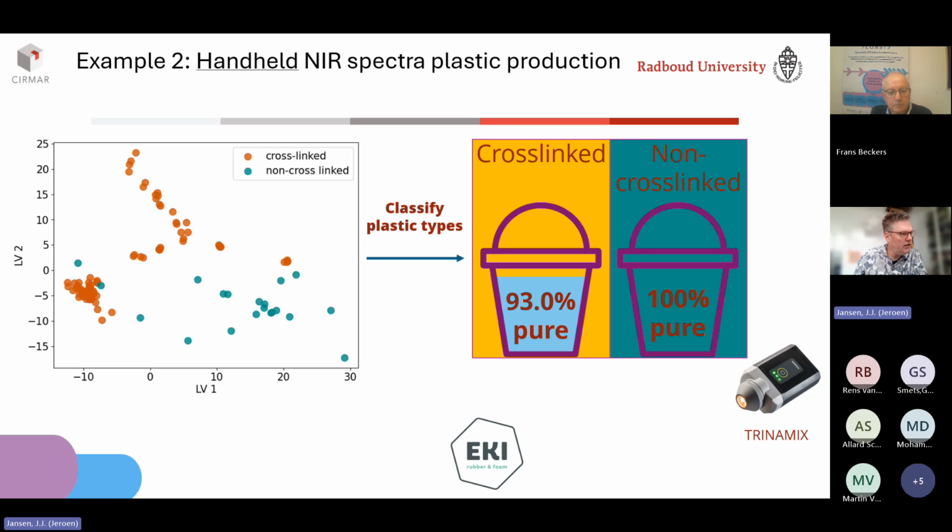So sorting these out into these separate buckets of cross-linked and non-cross-linked material actually generates money here. And that is, as I said, your circularity is going to turn into economic profit in the end.